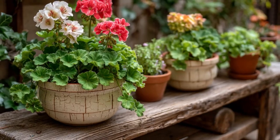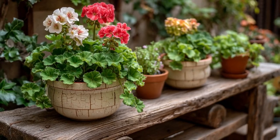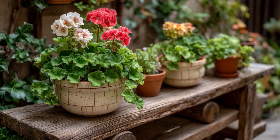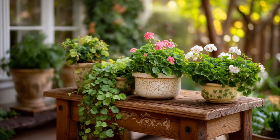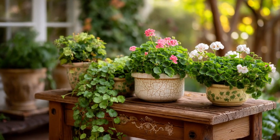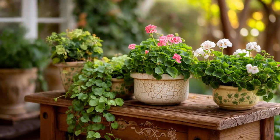Make sure to group containers with similar water and sunlight needs, and use high-quality soil for healthy growth. Elevated stands or crates can add height, while trailing plants soften edges. Container gardening is more than practical, it's a creative canvas that brings elegance and life to the smallest spaces.